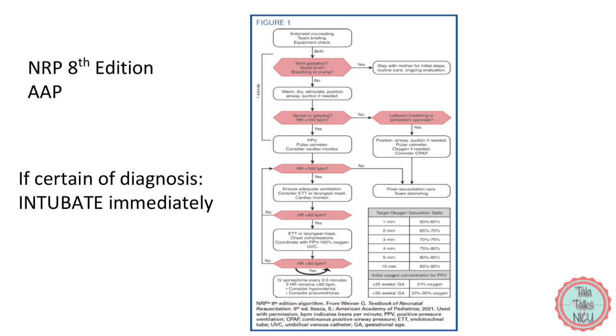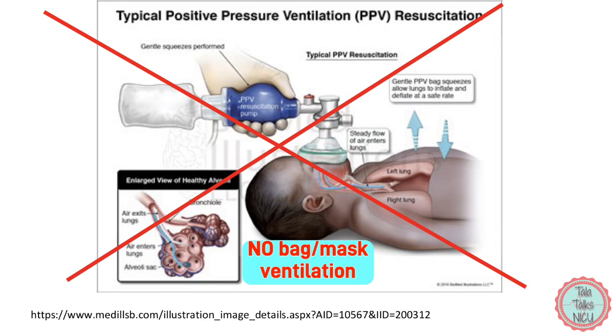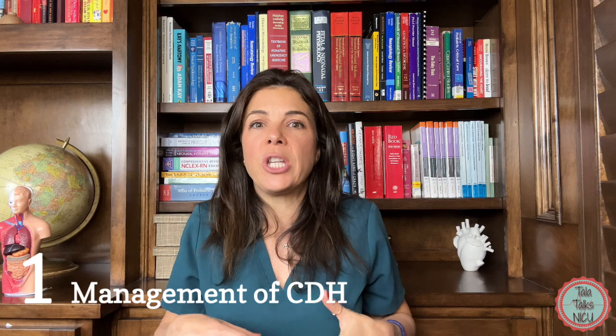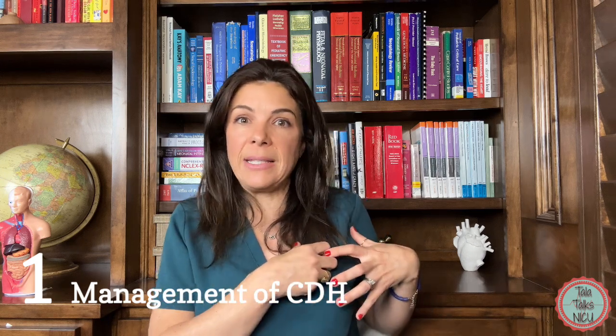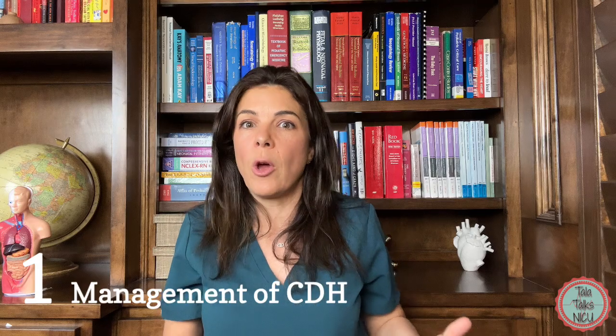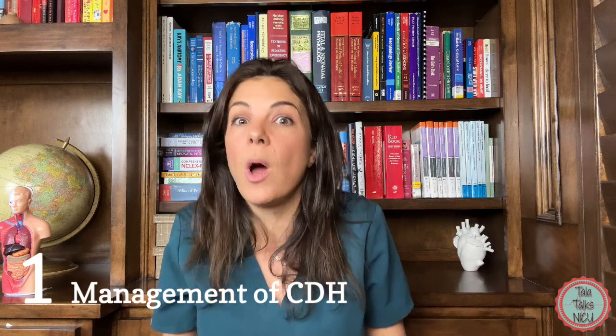And why wouldn't you want to do that? Because when you're giving bag mask ventilation, you're not just pushing oxygen down into the lungs, you're also pushing it down the esophagus, into the stomach, and into the intestines. So what will happen if you push even more air down into the intestines? Well, if the intestines are in the chest, then those intestines are going to get even bigger and collapse the lungs even more. So it really could end up a lot worse by actually giving these babies PPV.